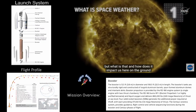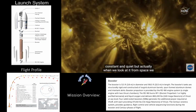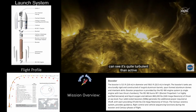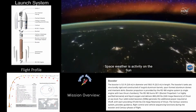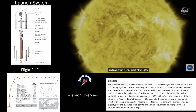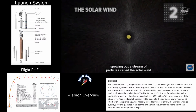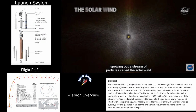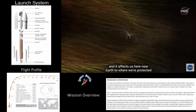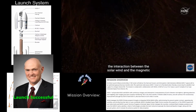So the sun, looking here from the ground, seems very constant and quiet. But actually, when we look at it from space, we can see it's quite turbulent and active. Space weather is activity on the sun and in the near-Earth space that can affect our technological infrastructure and society. The sun is constantly spewing out a stream of particles called the solar wind that goes out into the solar system. And it affects us here near Earth, where we're protected by a magnetic field. The interaction between the solar wind and the magnetic field can cause space weather.